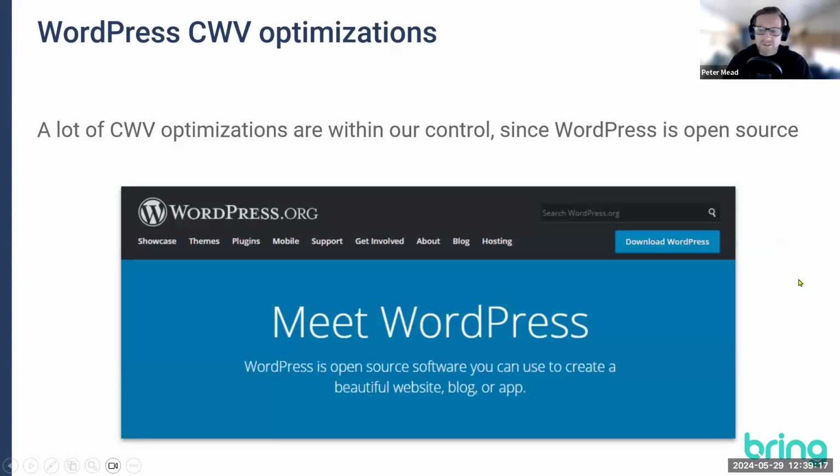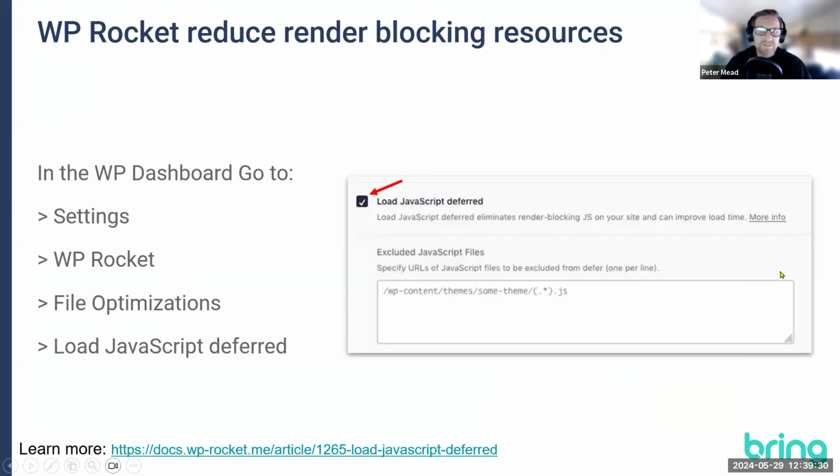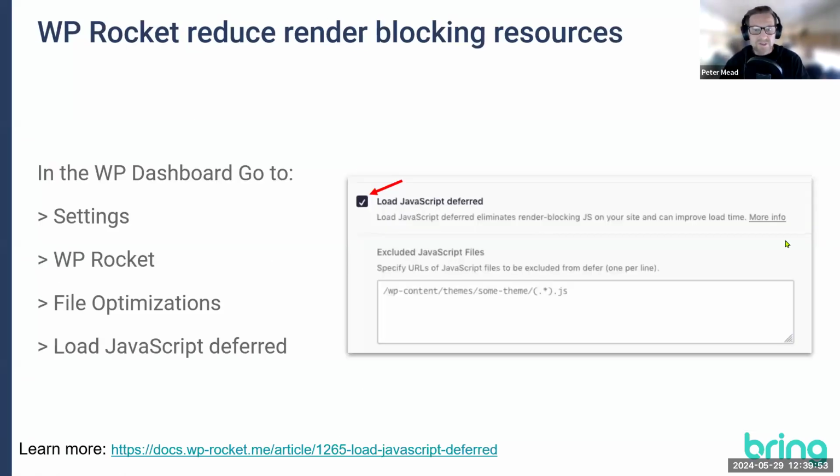So then we dive into WordPress. And there's a stack of stuff we can do. Log in to WordPress. Let's get working. Let's install WP Rocket. Then there are some things we can do straight away just by ticking boxes. We can load deferred JavaScript. There's a bunch of settings. Once you get this plugin running, you will be playing around with lots of buttons and tick boxes and options. But that is one of them, so just defer JavaScript.